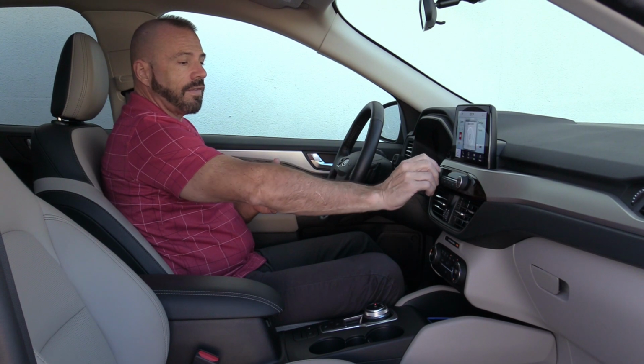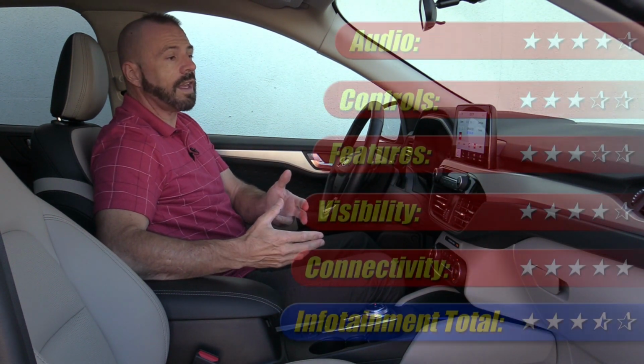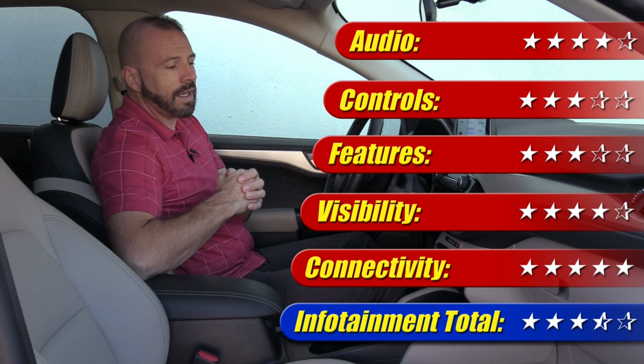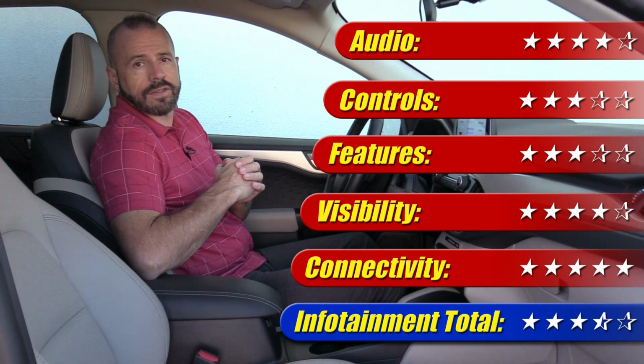At least there is a volume knob and a tuning knob and hard controls for your most used things. And of course, you've got full connectivity. This infotainment system though comes in at 3.5 out of 5 stars.